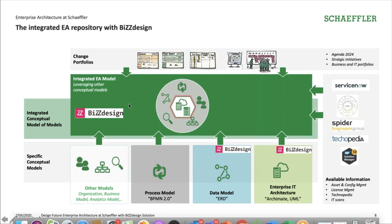And that's why we not only have our classical process data model and architecture model combined in an integrated enterprise architecture, we also enhance this model with real data from the system wherever we have them, may it be ServiceNow or Technopedia, Solution Manager, a Spider for licensing information. Wherever we have information which might be relevant for the enterprise architecture, we want to integrate it and enhance our model, because then we have facts and figures available to derive fact-based decisions.